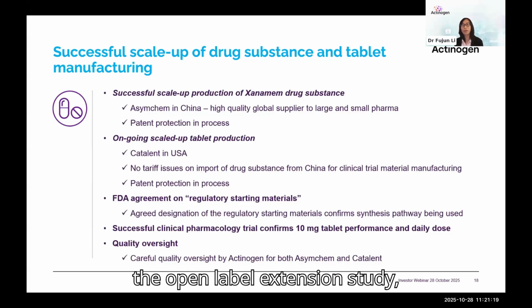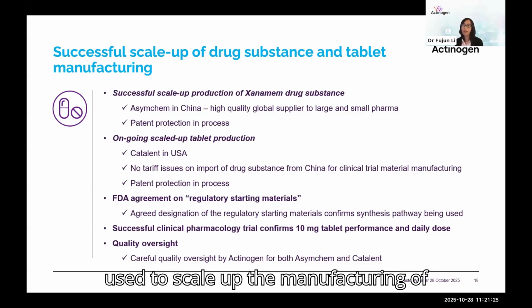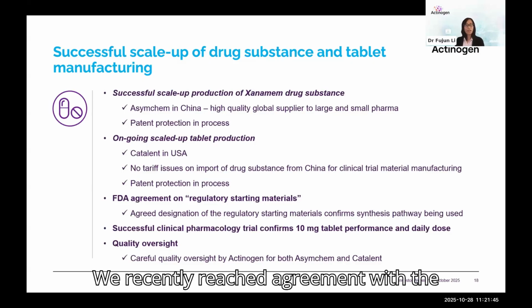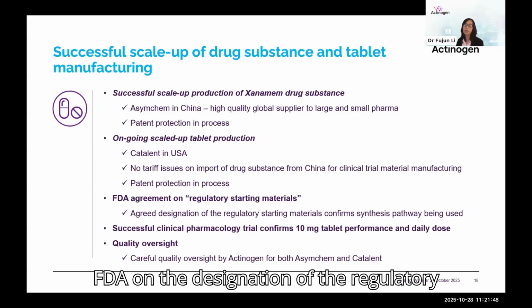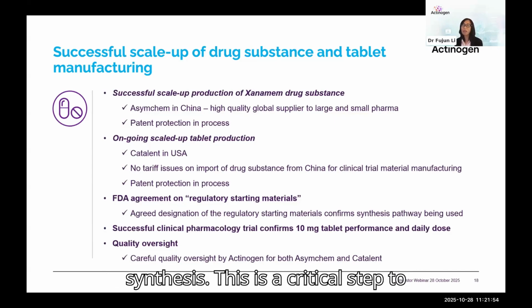To support the open label extension study, this batch of the drug substance is being used to scale up the manufacturing of tablets at Catalent in the US. There were no tariff issues on the import of the drug substance from China for clinical trial material manufacturing. We also have a formulation patent application in progress currently. We recently reached agreement with the FDA on the designation of the regulatory starting materials for the drug substance synthesis. This is a critical step to define the synthetic route for our manufacturing process.